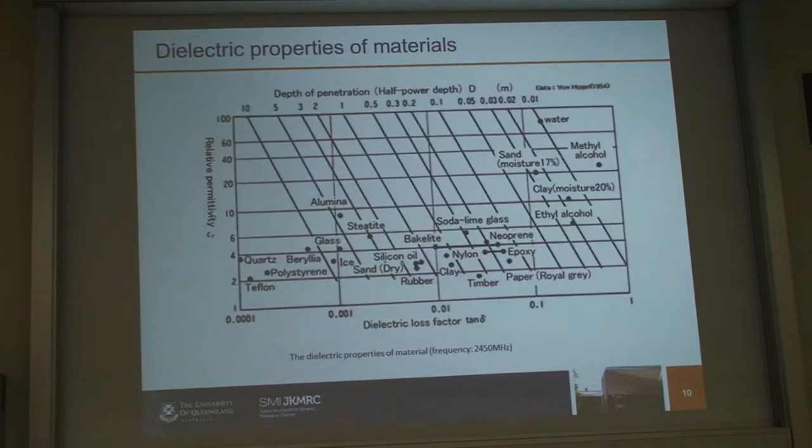So in 1954, von Hippel tried to do exactly that. He said, well, okay, we have microwaves, let's try to group certain materials by whether they respond really well to microwaves or they don't. He tried to do this by commenting on the depth of penetration and relative permittivity, and at the end the electric loss factor.